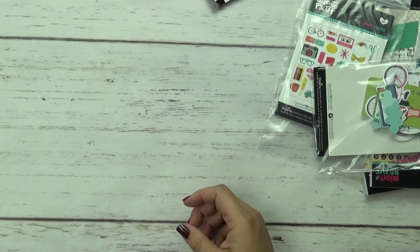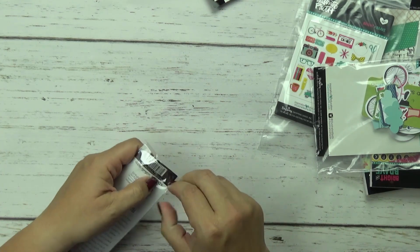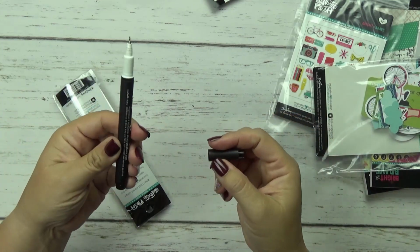So cool. And these are, I can actually open these ones up for you. Actually, I probably have them right next to me. Do I? Yeah, I do. These are just micron pens. Like, not micron pens, but a very fine tip pen.